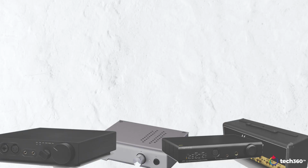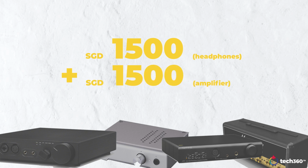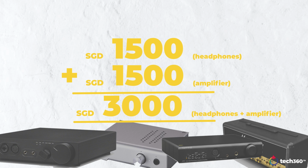Anyway, a bit of backstory. When I was younger, I actually considered getting a pair of headphones for use at home. But the thing is, after looking at a lot of information, I realized that if I were to get high-end headphones with a high impedance, I would require an amplifier to get the best out of them. That's additional cost that has to be factored in. And when you're paying $1,000, $2,000 for a pair of headphones, the last thing you want is to actually pay half or even just as much for an amplifier if your headphones have a high impedance.